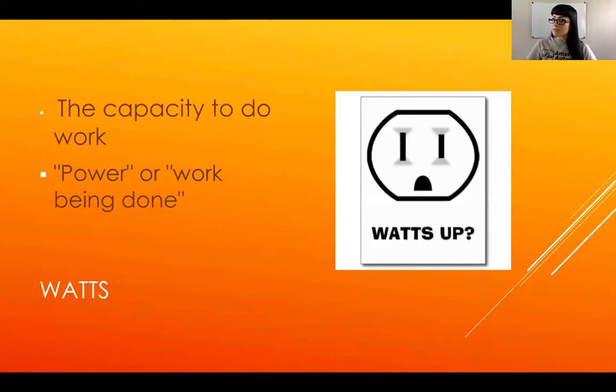And that's watts. So what is watts? I know a lot of you guys have heard of a watt. When you buy a light bulb, it has a wattage rating on it. You've heard the term watts at some point in your life. Well, what the heck is watts?